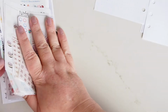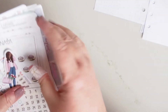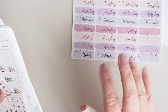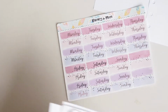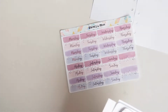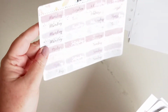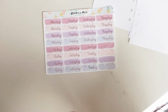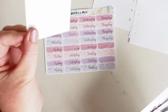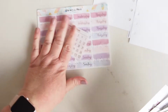So I might turn this over because some of the reasons for some of this stuff starts with this, which you probably haven't seen me receiving in a haul video yet because I only filmed it yesterday, and I think this video will go up first. But these are Days of the Week stickers from Barney and Moon, and they have a pink foil. And at the same time, I just picked up some pink foiled date covers to go with it. So I wanted to use those.